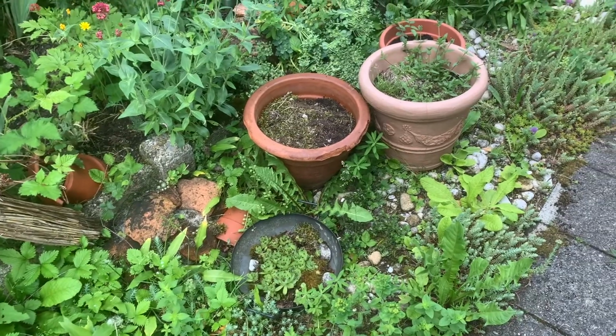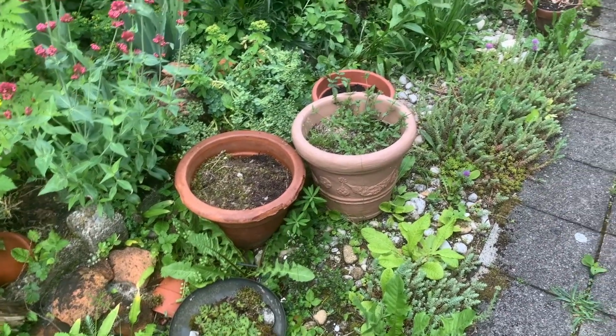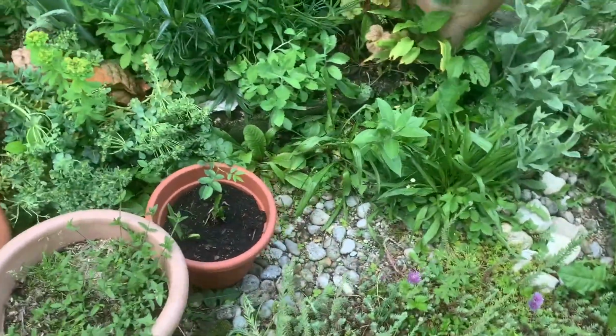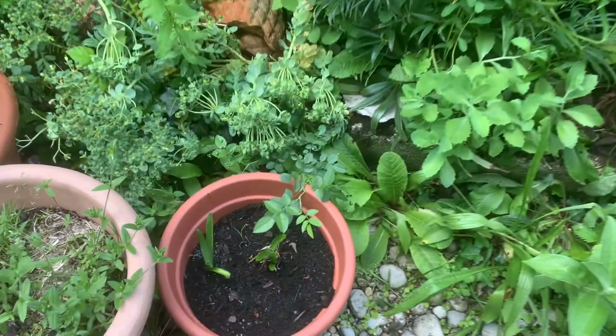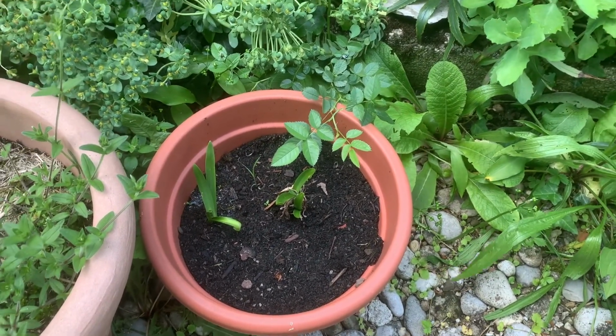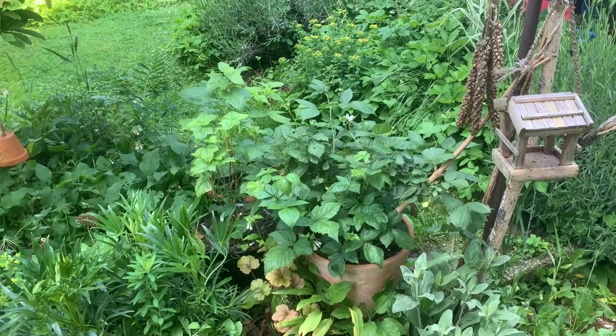The other group of pots, technically 2 of them should be growing dahlias, but it looks like the bulbs didn't make it through the winter. The 3rd one holds agapanthus, which is still considering whether it wants to grow or not. And we're back with blackberries.